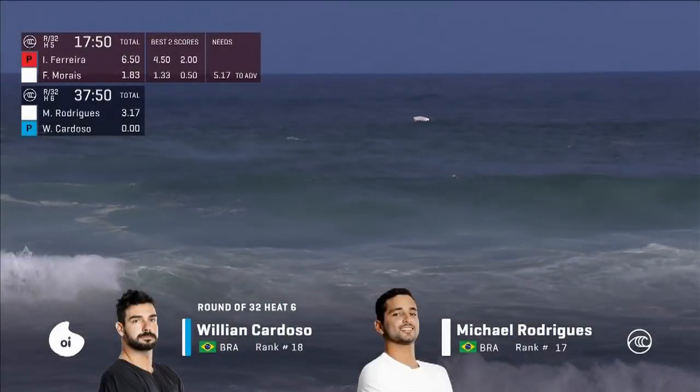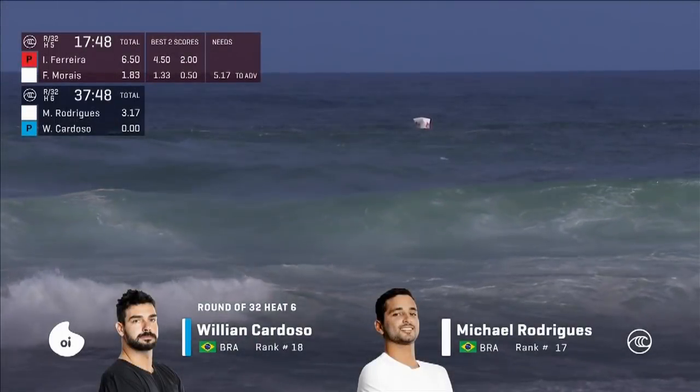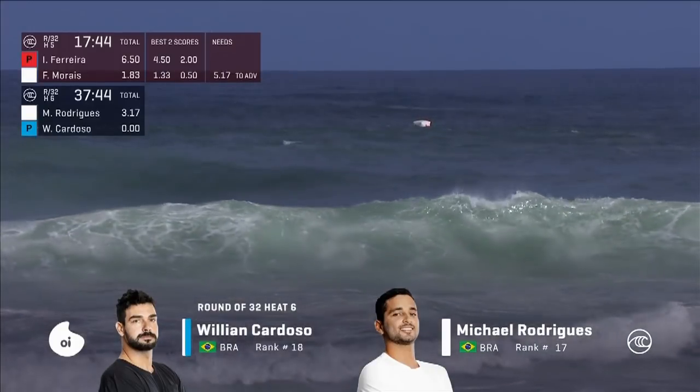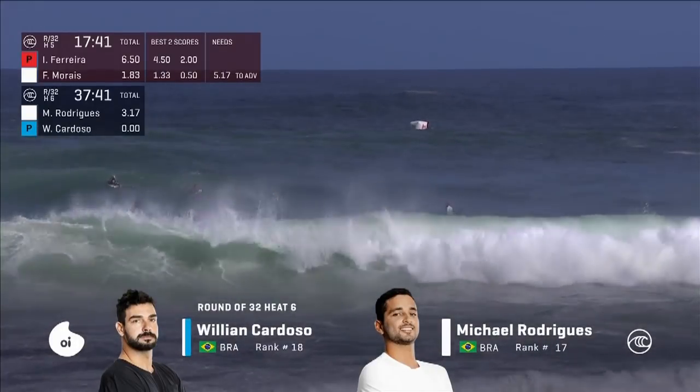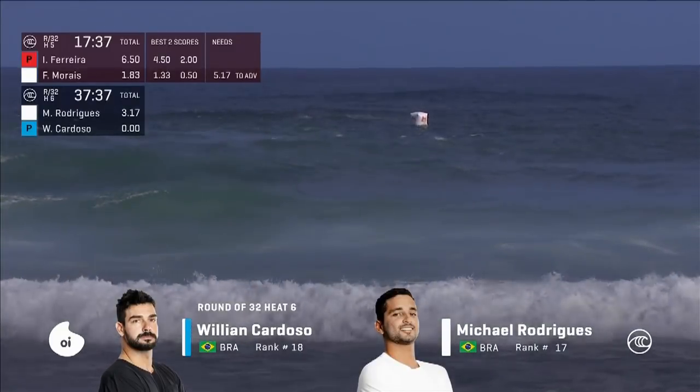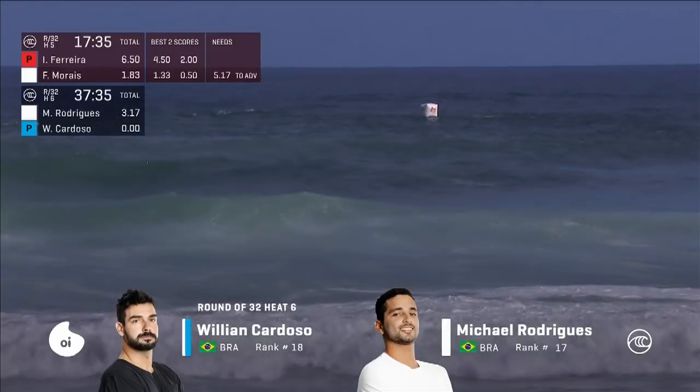Let's introduce the new heat that has just joined the water. Of course, it is the battle of the Brazilians. Number 18 up against number 17, Willian Cardoso and Michael Rodrigues. These guys have been going head-to-head for many, many years. Willian Cardoso getting his breakthrough win last year at Uluwatu.